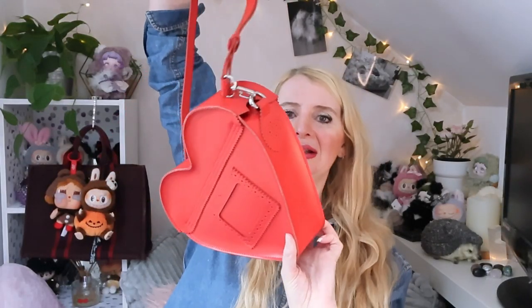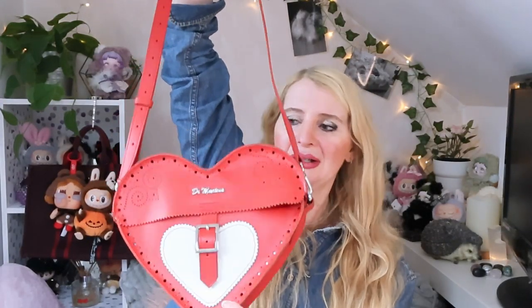And the reason for that is a very me bag, so to speak, because it's just quite big on my frame and it is bright red. And it is this one. It's a Doc Martens bag. It's wonderfully made. It's this Doc Martens heart bag, which, yeah, there's nothing wrong with it at all, to be fair. In fact, I'm looking at it now being like, oh, maybe I won't get rid of it.